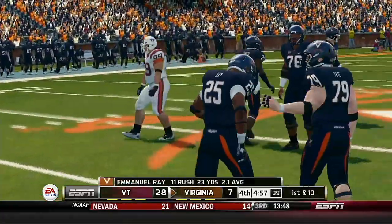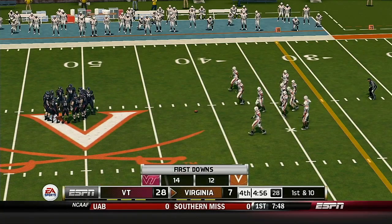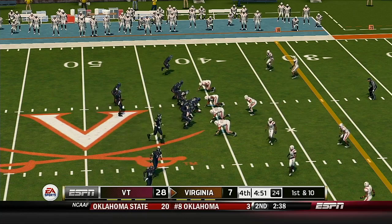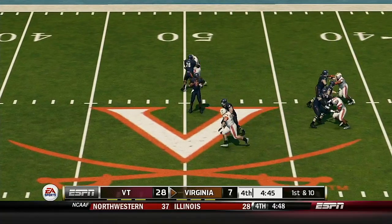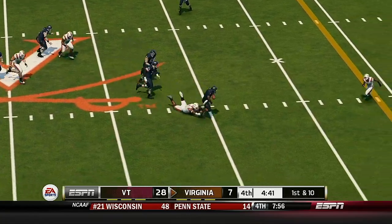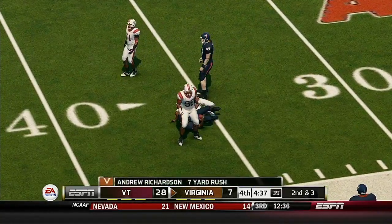Run there by the tailback, and it's good for the first. Good play here. Getting a new set of downs and keeping the run an integral part of this offense. From the 41-yard line, it's first down. He has all day, but scrambles out. Brought down at the 34.